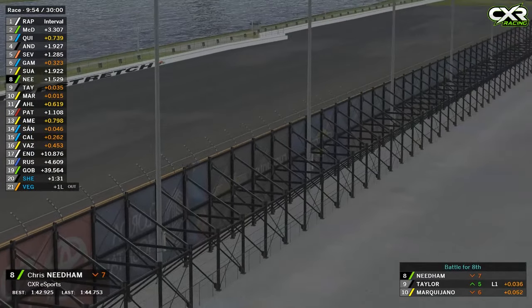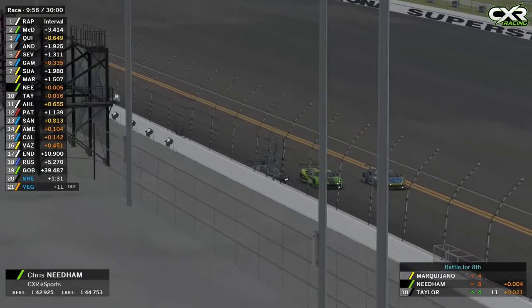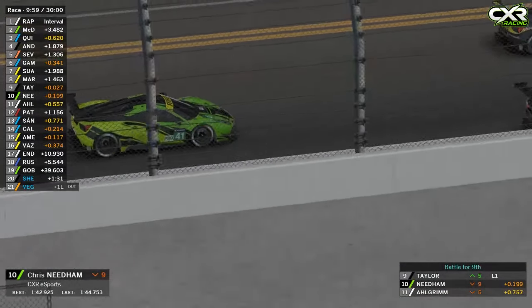Some bumper to bumper action going on here. Three different people fighting out for 8th position.